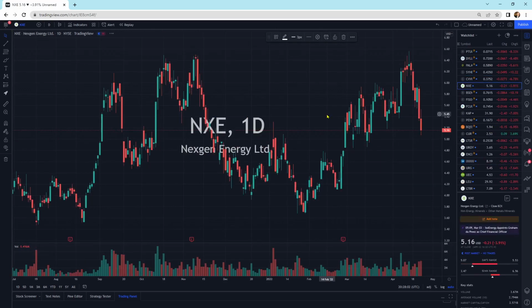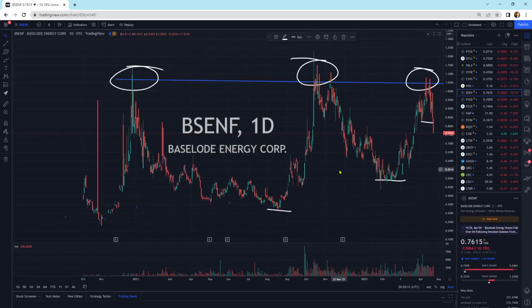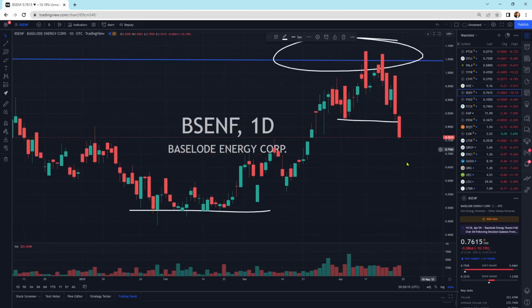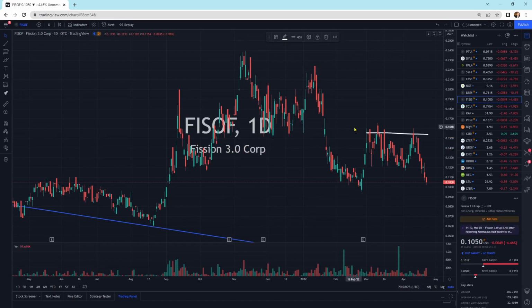Next Gen Energy, it's coming back down towards the bottom end of its channel. It's pretty normal. Baseload Energy selling off today. That one's looking like we could head a little bit lower. We'll see where this thing stops. And hopefully we create a higher low. There's a low here, a low here. We don't want to break 50 cents on the pullback.